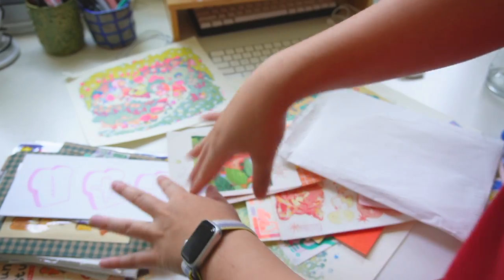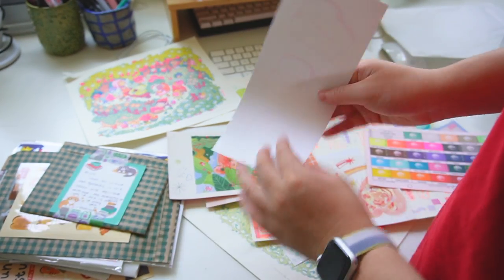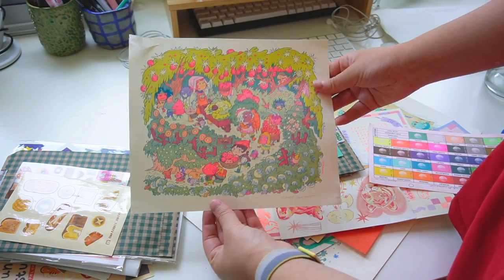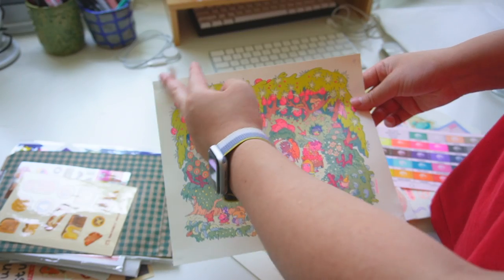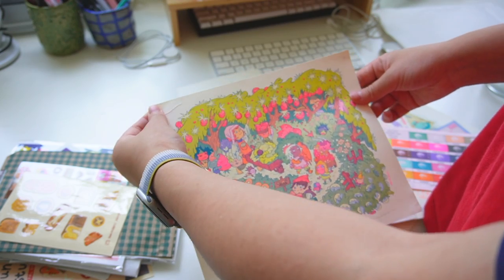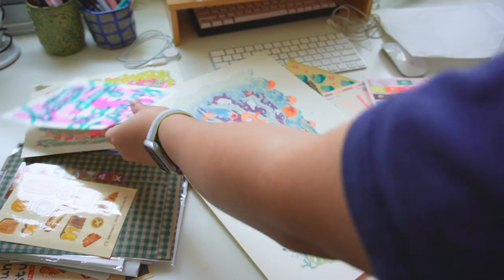So I have all these super cute prints. I love all of them so much. It's from artists I adore as well. I love this one from Natalie Andrewson. It's so cute. So this one will definitely be going up. Unfortunately, in the move, it ripped a little, which I'm kind of bummed about. I love this one from sadshrimps.